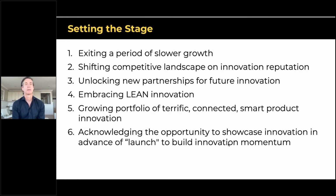We were really understanding how to experiment, how to get out to market faster, and do so in a lean-oriented way, so we could quickly iterate and pivot and create even better ideas as we went along that development journey. We had a growing portfolio of terrific connected and smart products. And there was a growing sentiment that there was an opportunity for us to lean in and think about using various methodologies for how to launch innovation.